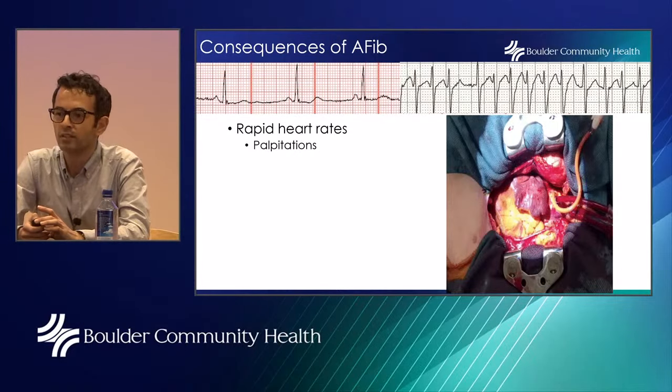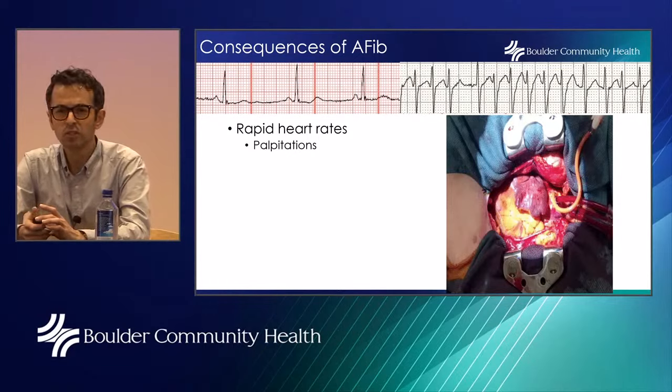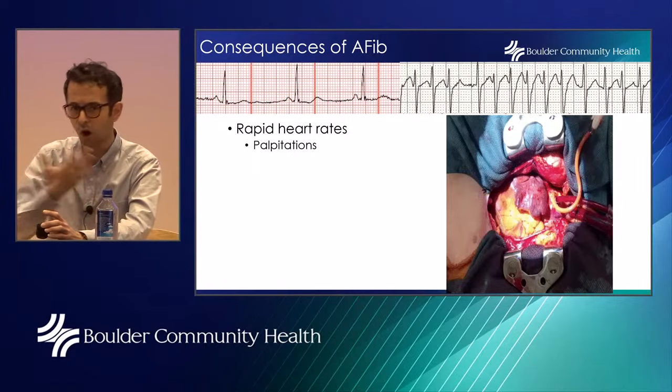So rapid heart rates are the most immediate, and for a lot of people, kind of the first sign of, hey, something's wrong. This is what we call palpitations, a sense of something's up with my heartbeat. It may be that it's irregular, it may be that it's fast. Sometimes people say, you know, I'm having trouble putting my finger on it, but something's off in here.